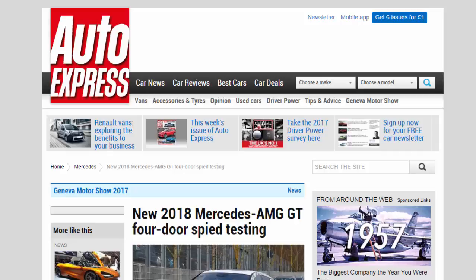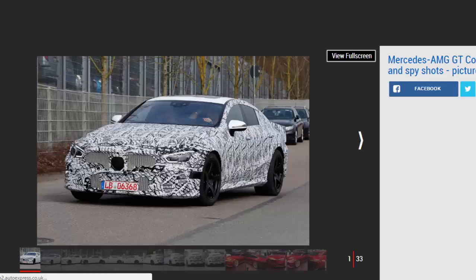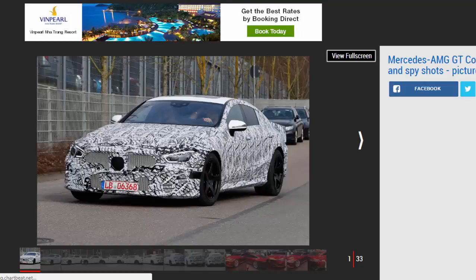New 2018 Mercedes-AMG GT 4-door spied testing. Mercedes-AMG's new Porsche Panamera rival is spotted on the road after the concept's Geneva Motor Show debut. After the concept graced the 2017 Geneva Motor Show stands, the new Mercedes-AMG GT 4-door has been spied on German roads in disguise for the first time. It's set to rival the Porsche Panamera when it arrives in 2018.